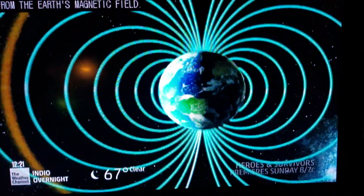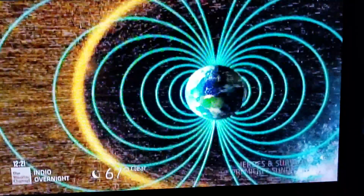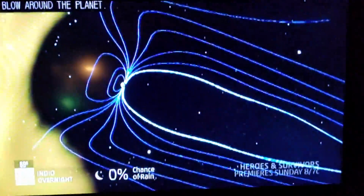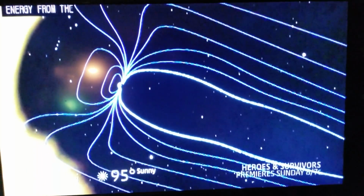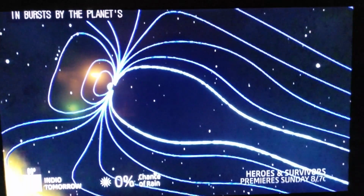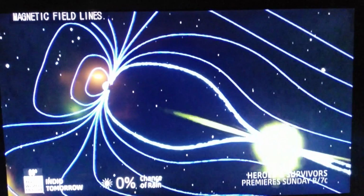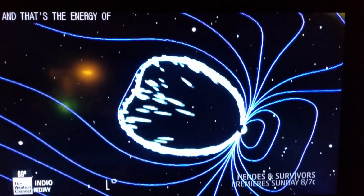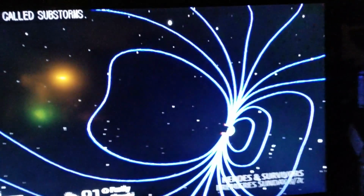That source of energy comes from the Earth's magnetic field. It deflects the solar wind, making the charged particles blow around the planet. On the Earth's dark side, energy from the solar wind gets stored up and then released in bursts by the planet's magnetic field lines. These lines cross on the dark side of the Earth, and when these lines cross, they rearrange themselves, releasing a burst of energy. And that's the energy of what are called substorms.